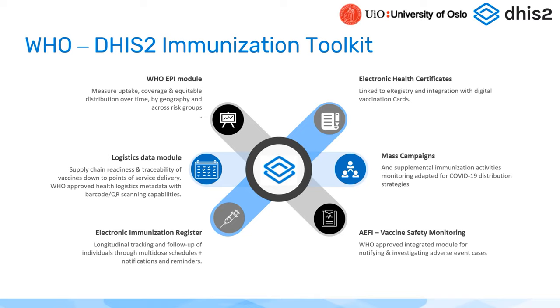We have also come up with some logistics data modules for stock management and cold chain management. And of course, the adverse events following immunization, which has scaled up in implementation greatly since the COVID-19 immunization activities have started. And lastly, of course, you're also going to hear about these in the presentation, some electronic health certificates that have been integrated for the production of vaccination cards together with the electronic immunization register for COVID.